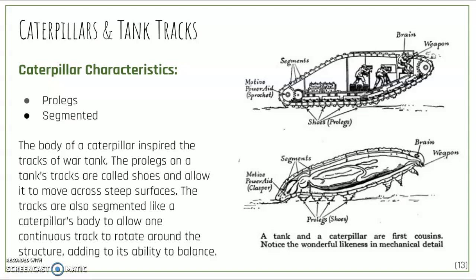Benjamin Holt was the first to use the caterpillar as inspiration for tank tracks during the 19th century. The prolegs on a tank's tracks are called shoes and allow it to move across steep surfaces. The tracks are also segmented like a caterpillar's body to allow one continuous track to rotate around the structure, adding to its ability to balance.